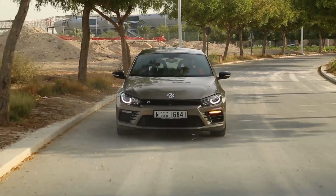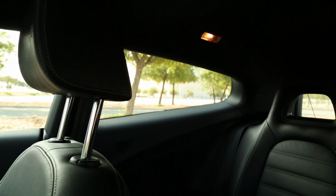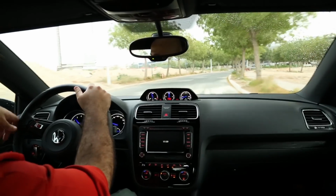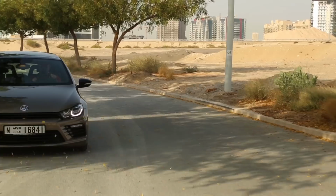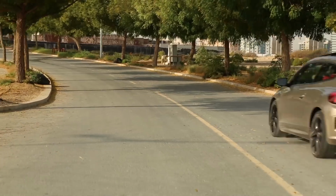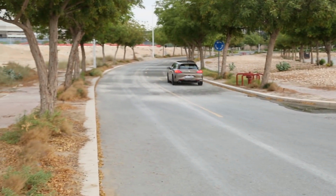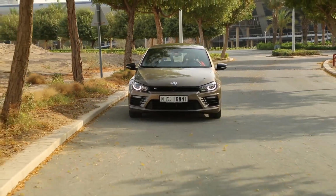For example, the rear view is not that clear. It's not big. So you can see the headrest of the seats, and I guess if you have people sitting there, you will see their faces. Here, for example, I like the door handles, the triangular ones, but I feel like they are hiding the buttons for the window. But all in all, this is a great car. I think the price is a bit high, but this is a great car. So if you love it, I think the price is justifiable.